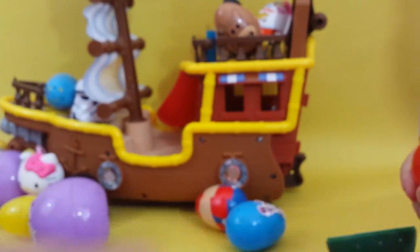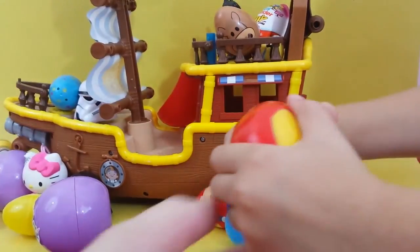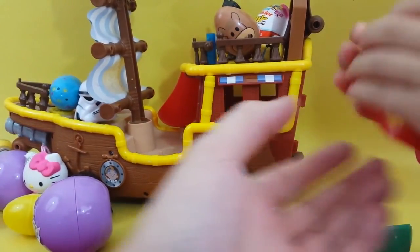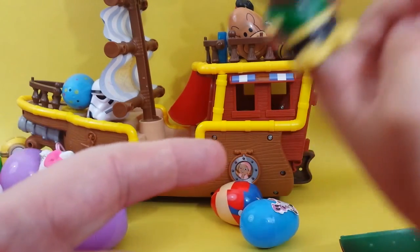All right, what else do we have? I'm sorry. This is hard for me to open. It's hard to open. Let me crack it on the side. I got it. Ooh. It's a finger puppet.